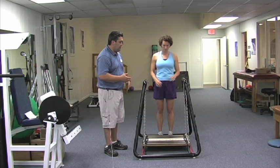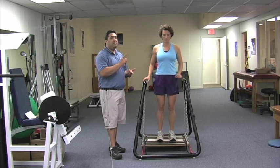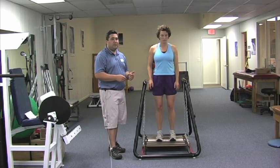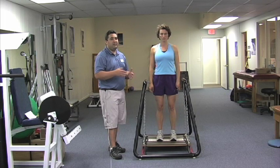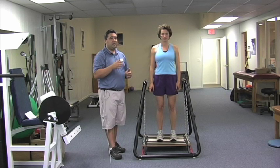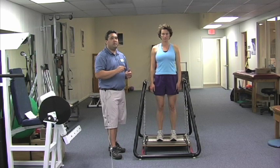So Amy, when you're ready, go ahead and step up here. At this point, let's say she's into her treatment. We've already done all of our standing progression, narrowing the base, closing the eyes, providing perturbation. We're going to show some things that we can do at the end of vestibular rehab to provide some of that sensation. One of the common things, because the inner ear does tell the brain about head rotation, is people have a lot of trouble with turns, particularly quick turns.